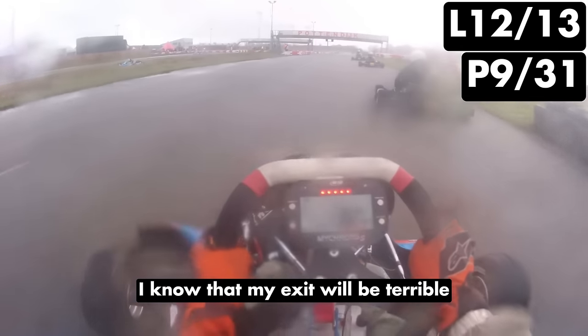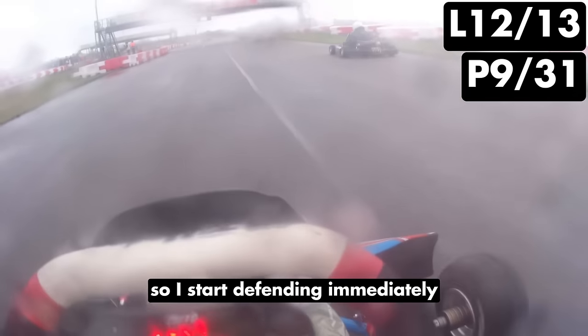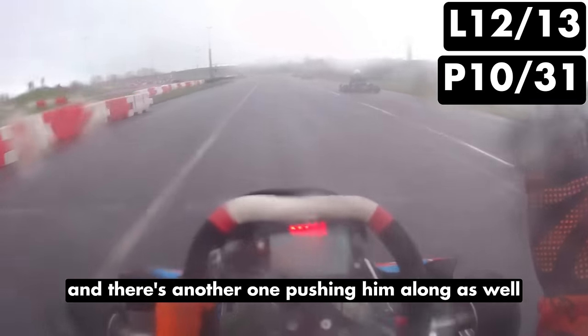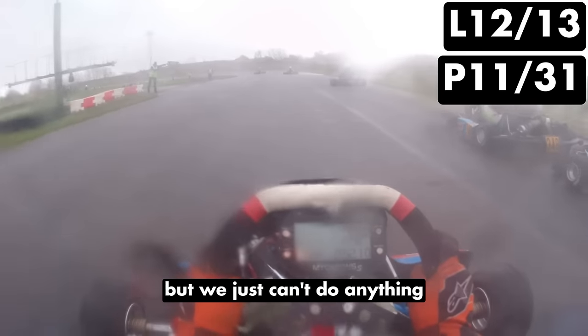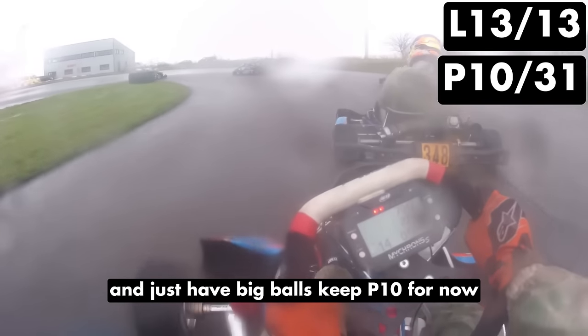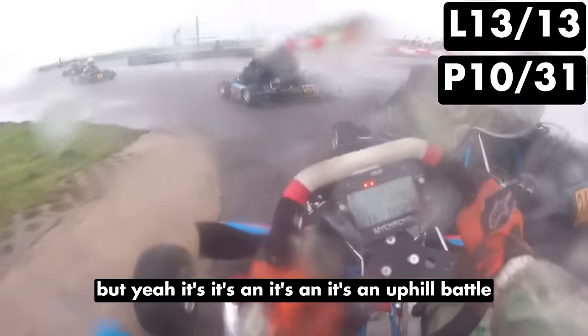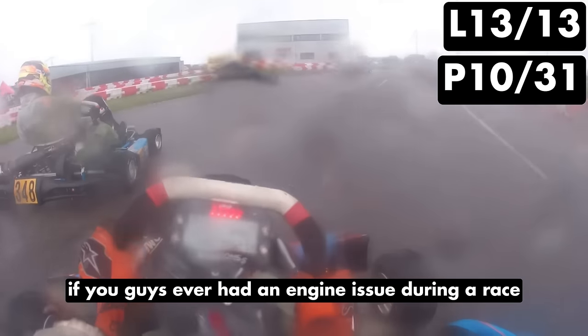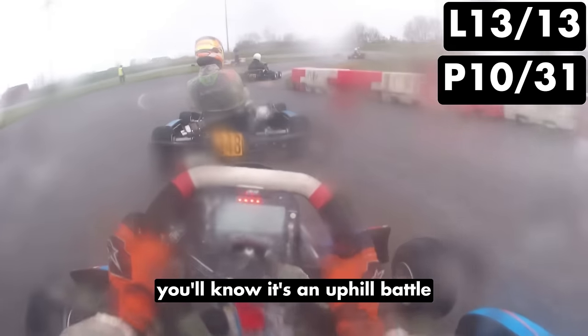Here I know that my exit would be terrible, so I start defending immediately, but he can just overtake us around the outside, and there's another one pushing him along as well. We just can't do anything. The only thing I can do is keep the inside and just have big balls, keep P10 for now. But yeah, it's an uphill battle. If you guys ever had an engine issue during a race, you know it's an uphill battle.